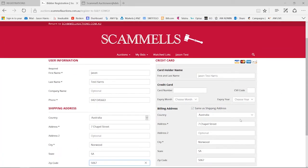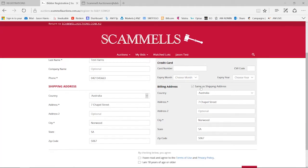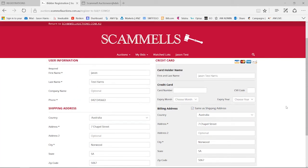Over this side, it does ask for your credit card details. So how do we put those in? So simply put in your credit card, put in your CVV code, you choose the month and choose the year. Make sure that your shipping address is the same as your billing address. If not, you can adjust that by clicking off this button and then typing in your billing address. The billing address, of course, is where you receive your credit card bill in the post if you do so.